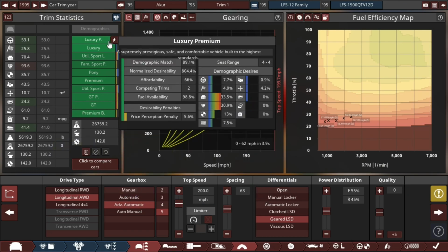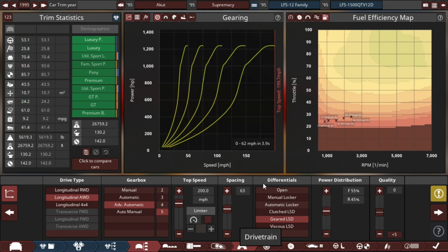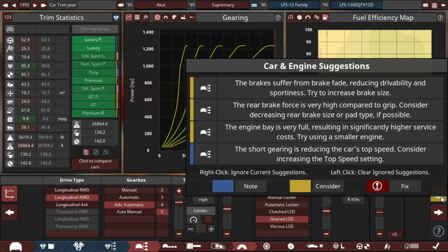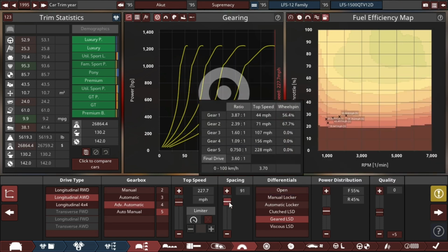Oh, that increased utility. Because this is such a utility car, isn't it, Automation? Very utilitarian, I will tell you. And the infotainment screens and whatnot. It looks like top speed can actually go up a little bit. Because this thing is going 0 to 60 in 4.4 seconds. Yeah, short gearing. 4.4 seconds, 0 to 60 in something that's 5,600 pounds.